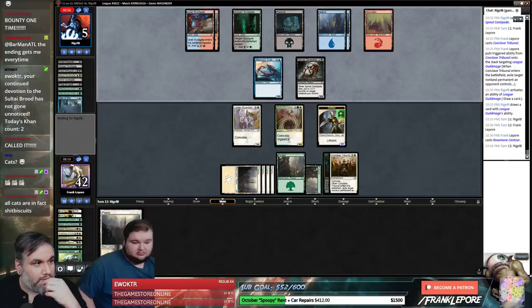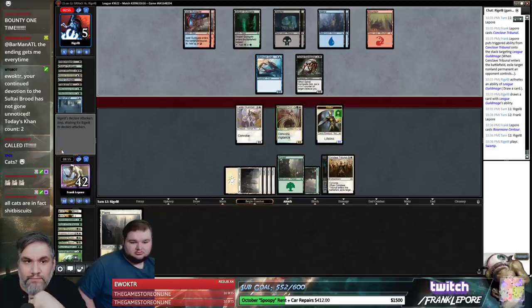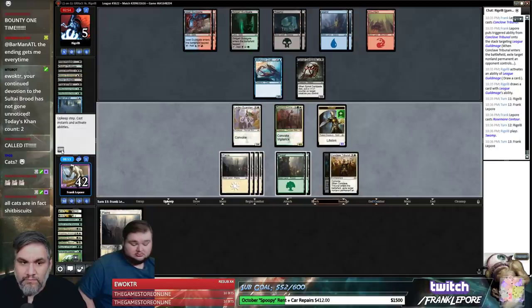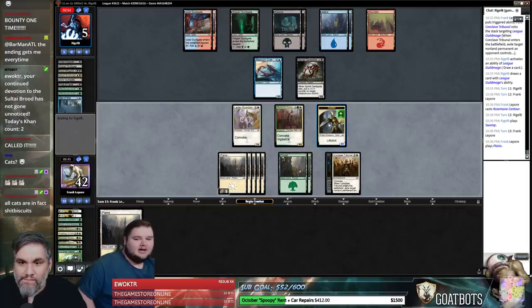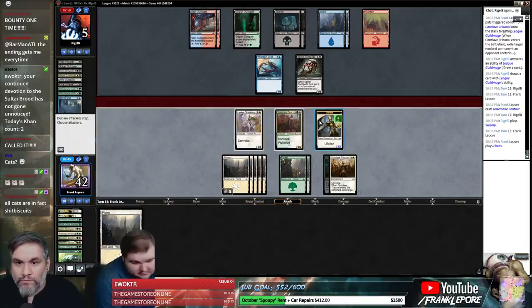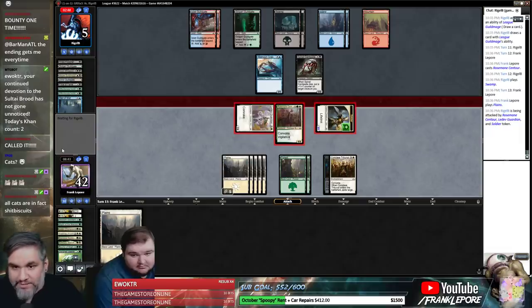I feel like we're in good shape here. 5, 6, 7. We have 8 lands, so there are 8 lands in our 19. They're at 5. I'm just gonna send them all in.